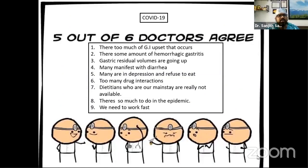So I'm certain that many of my doctors who are working with COVID, I think there are 5 or 6 major hospitals in Bombay at least working on COVID, and a couple of them outside India too, outside Maharashtra too, will have seen that there is too much GI upset that occurs. There's some amount of hemorrhagic gastritis. All this leads to gastric residual volumes going up. It's very, very clear in COVID patients. Many manifest with diarrhea. Many are in depression and refuse to eat.